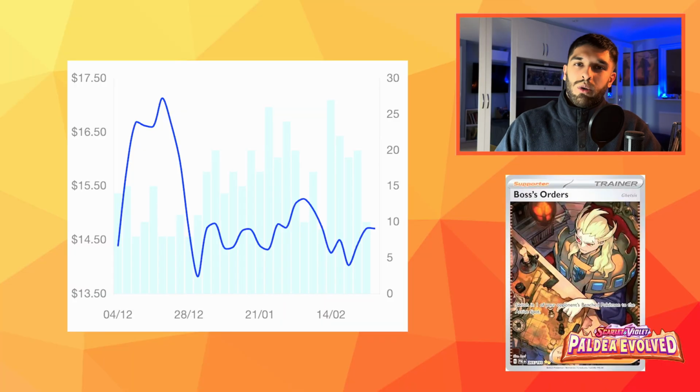And what makes this a no-brainer pickup in my opinion for such a low price is that we're getting a new black and white set coming out. So for me, when that set comes out or near the time that set comes out, when the hype builds up, that's when this card is going to climb a bit in price.